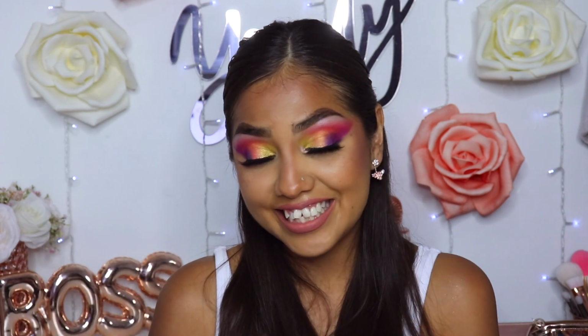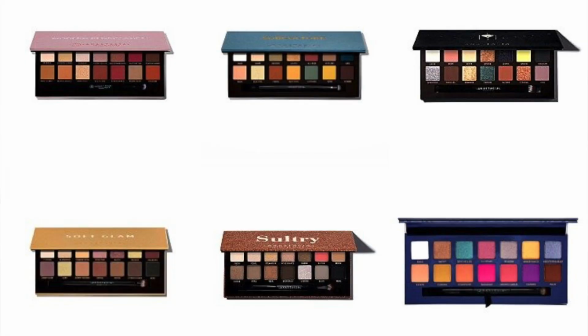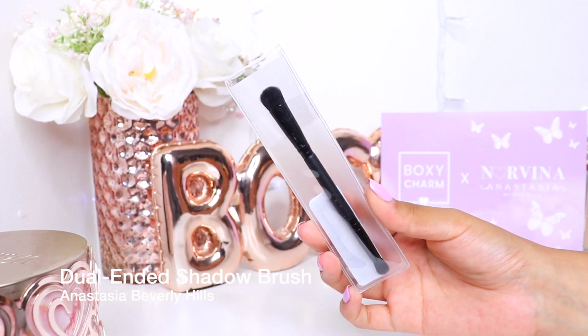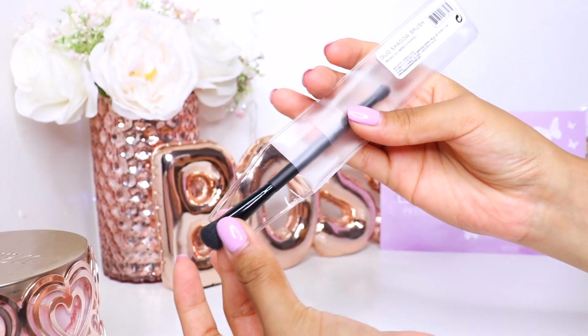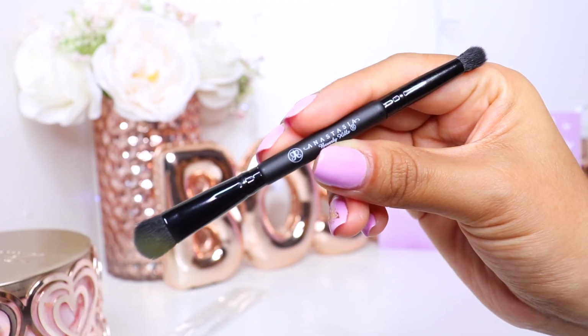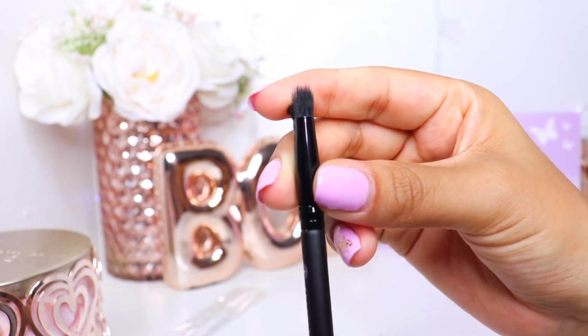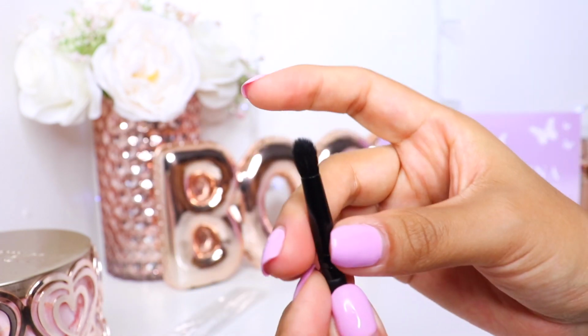And last but not least, we got the Duo Shadow Brush. Normally the Anastasia Beverly Hills palettes come with tiny brushes like these. This is a big palette, so it does not bring the brush. You can definitely get it separately. It comes in a little plastic bag that actually closes from the back with this elastic band. It's a synthetic brush. It has the shading brush side that allows you to deposit color, highlight, or pack shadow and diffuse and blend out with the fluffy end.